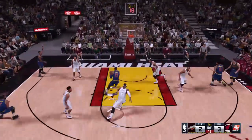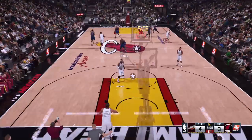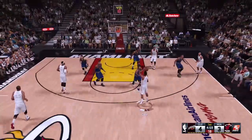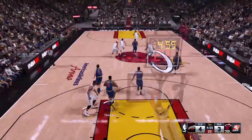LeBron against James. The drive by James. That's in, and he found his range with that one. Now 1 for 2. Well, Merry Christmas. I mean, that was a freebie. It's Allen on the wing. Here's Cole. No good on the 3.